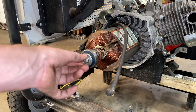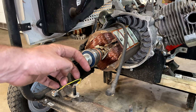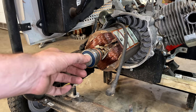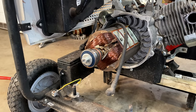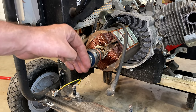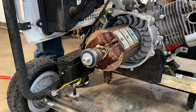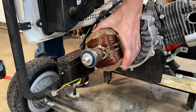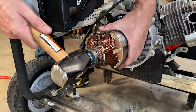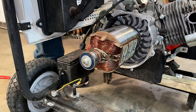And it just involves screwing this in most of the way and then hitting it with a large hammer. And that'll usually pop it off. And you can use this method for rotors that aren't bad. The only catch is if you miss and hit the rotor, it's now bad. You know, in this case, it doesn't matter. Just like that.